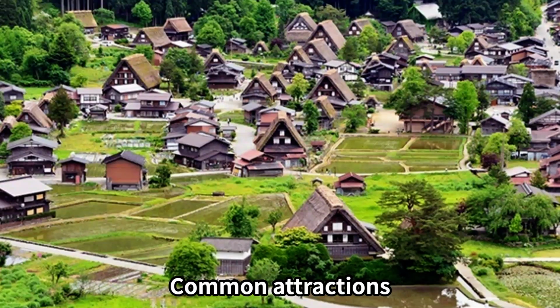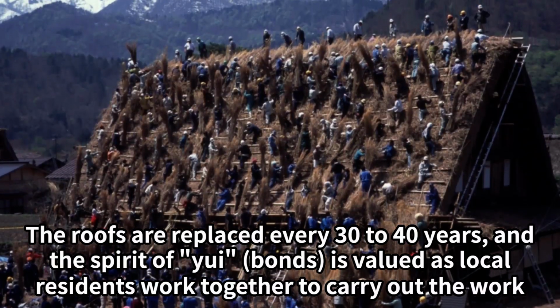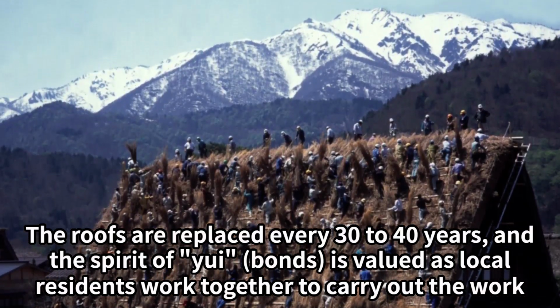Common attractions. Gasho-style houses. The construction techniques have been passed down from generation to generation and are characterized by the skillful technique of joining pieces of wood together without the use of nails. The roofs are replaced every 30 to 40 years, and the spirit of yui bonds is valued as local residents work together to carry out the work.